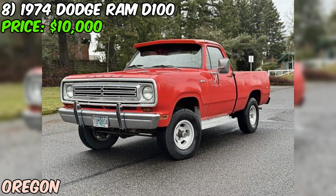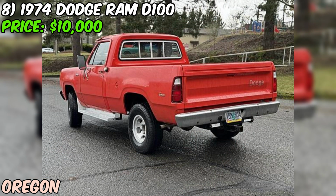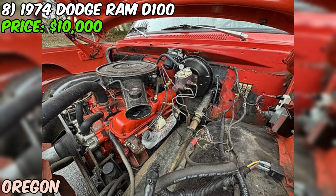8. We're checking out a pretty interesting 1974 Dodge Ram D100 Power Wagon listed for $9,995. Let's dive into what makes this one special. Right off the bat, let's address the rebuilt title, but don't let that scare you away just yet. The seller is upfront about why. It's due to a bed replacement, which is actually pretty common for these old trucks, and honestly better than dealing with a rusted-out original bed.